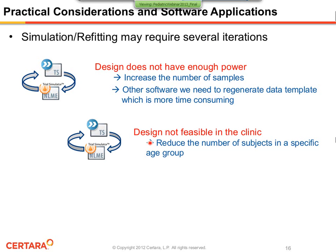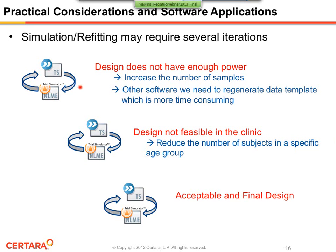Sometimes we need to take into consideration as well that some designs are not feasible in the clinic. We need to take into account the nurse times and so on. So all of this will require several iterations until an acceptable and final design.